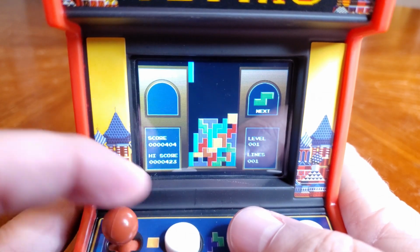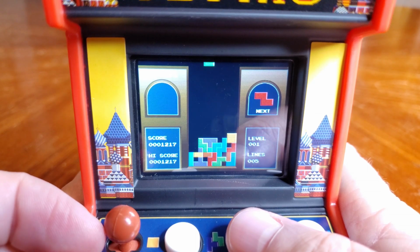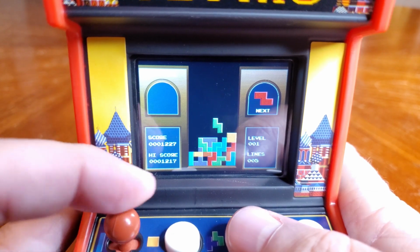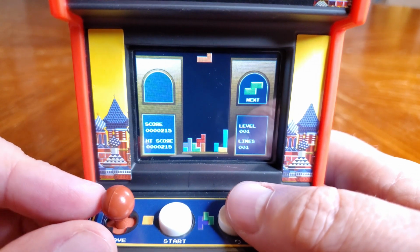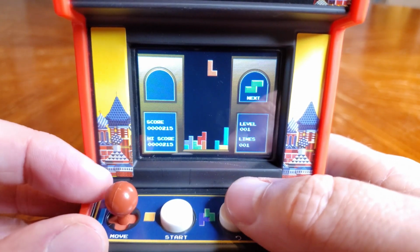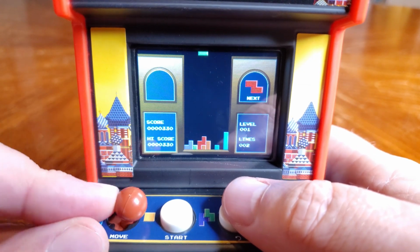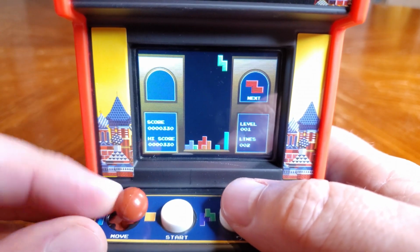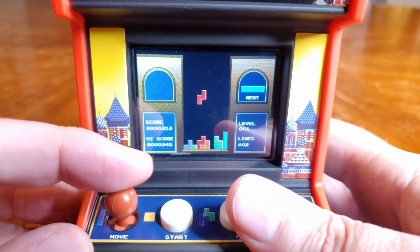There it is. Quadruple. Tetris. Yeah. Bubble noise? What is that? I mean, that's fine. The only problem I have, I guess, is that they call it the arcade game, but it's not. This is... Yeah, okay.